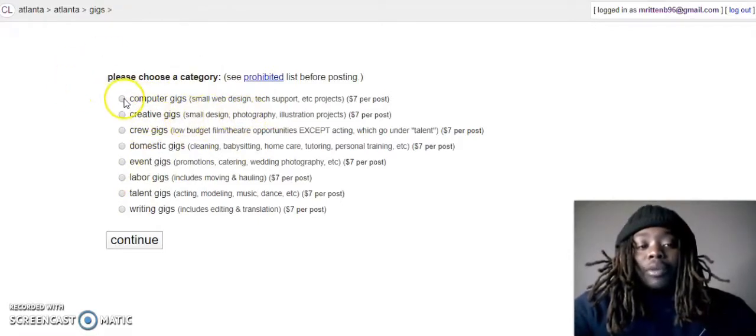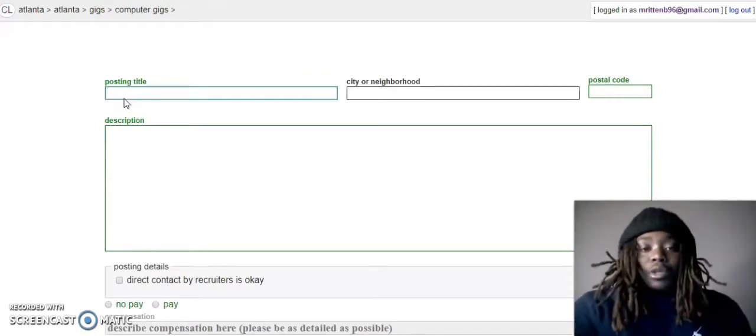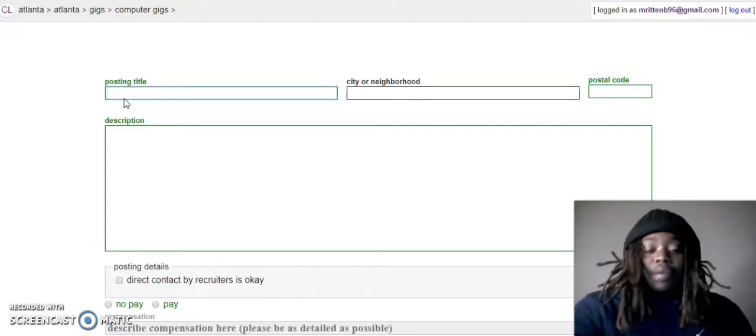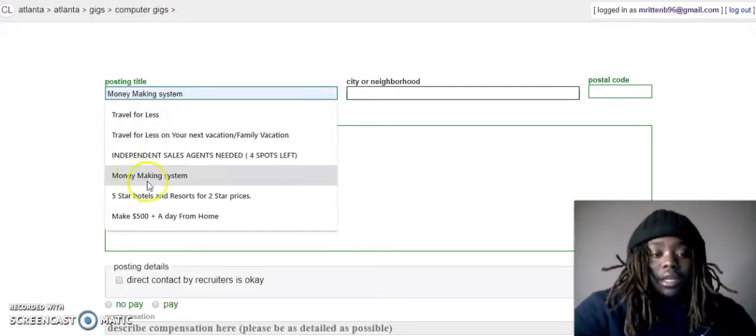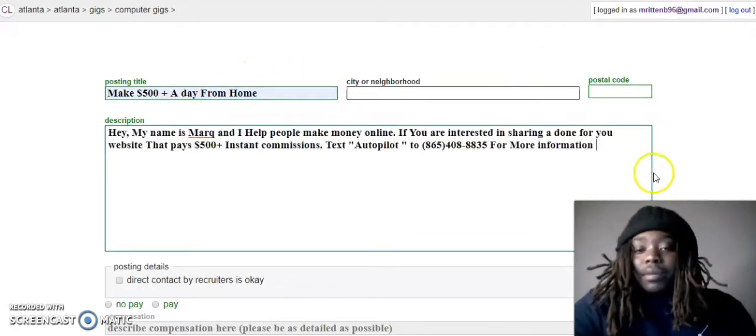I always go with computer gig since we deal, basically, on our computers, responding to emails, creating capture pages and different things. So I chose that, and you can put something in there like make $500 a day from home, and I already have my message typed up.